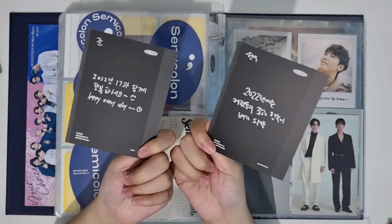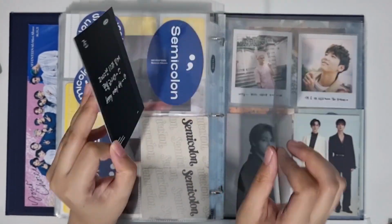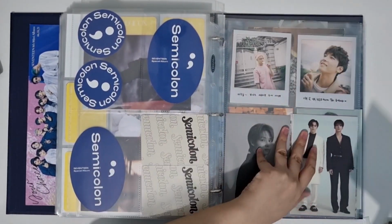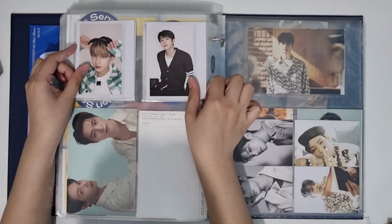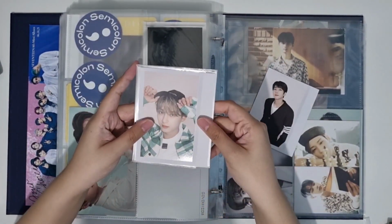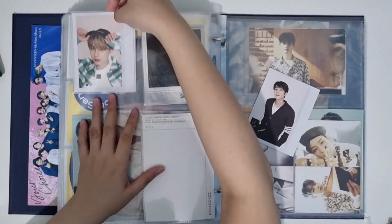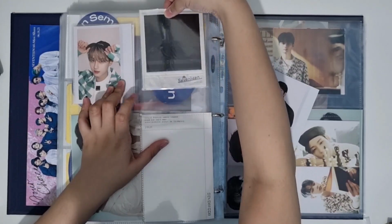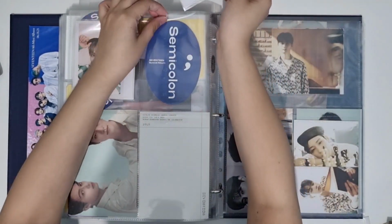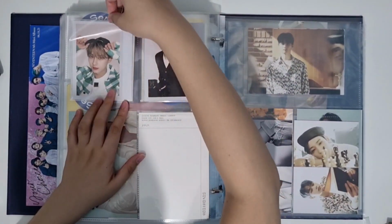And then these are like the Polaroid thingies from the 2022 season's greetings. Yeah, if you didn't know, I did buy the 2022 season's greetings, like the whole set. I usually don't buy season's greetings anymore, and this is my first season's greetings with 17 because I usually buy NCTs, but I got tired of NCTs already, and because the format was the same throughout for how many years already, I thought I wasn't really gonna buy a season's greetings set this year, but 17 proved me wrong because their 2022 season's greetings was a major upgrade, like beyond miles upgrade versus last year's, the 2021s.